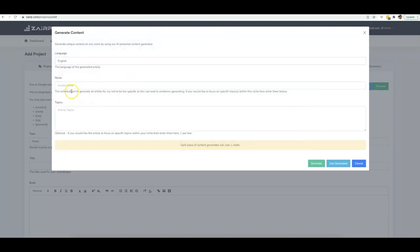Okay, and then down here you can provide the niche, and also you can provide the topics that you would like for Zairp to cover. So if you're in the weight loss niche, you can put niche weight loss, and then you can put something like how to lose weight in your belly as an example. Okay, and then, what are the best exercises?